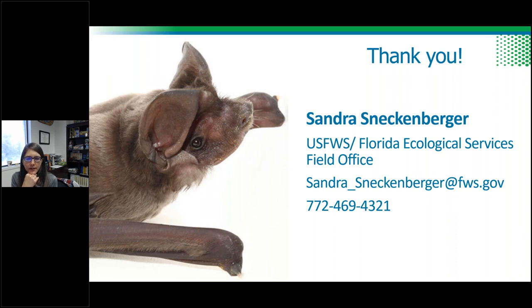Another couple of questions kind of about the urban area and then other roosting habitats, but can you talk about the South Florida urban area and roosting and foraging preferences there?